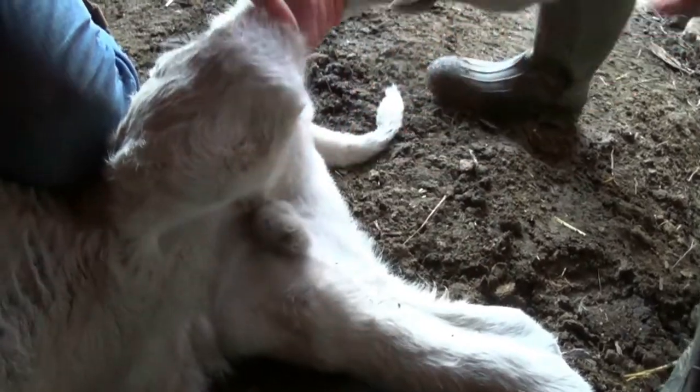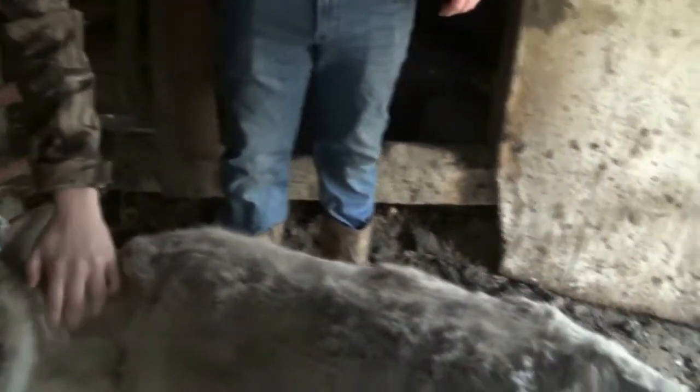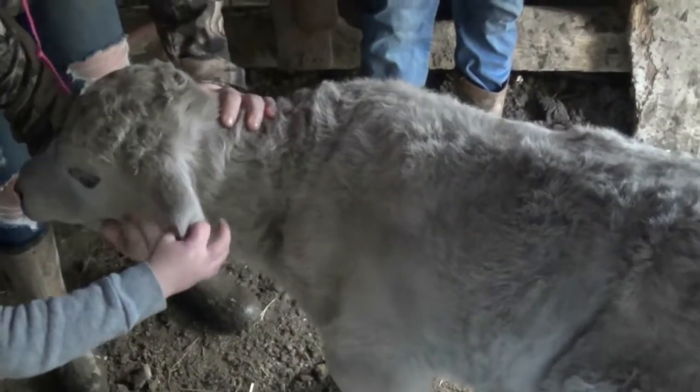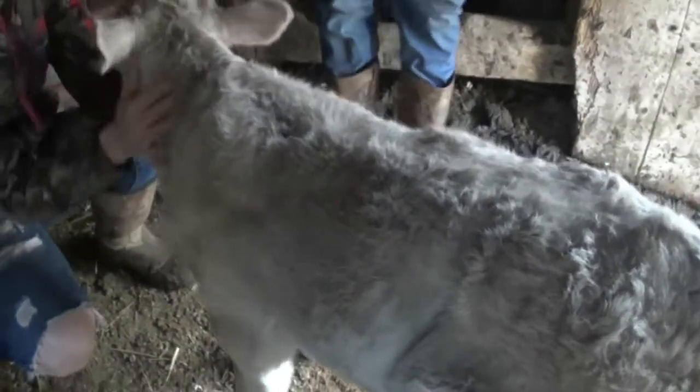So the band's on there, it's up tight on there. And yeah, he's a little uncomfortable right now, a little pinch. But he's fine. Good and healthy. Yeah, he's peeing. I had to pee too.